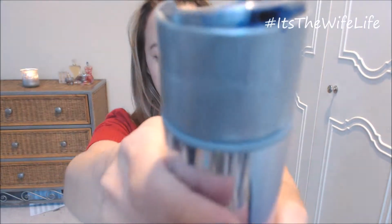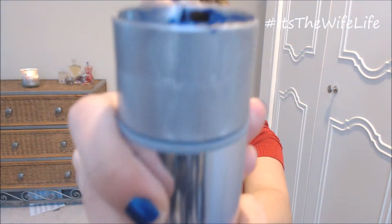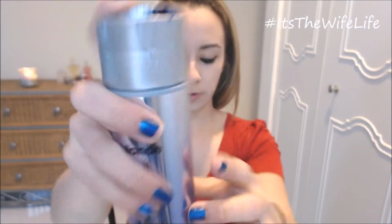The packaging on this is so awesome. It has that sort of ombre effect, and it's a purple shampoo, so it gets rid of any unwanted brassy tones. I used up like the whole bottle. It's purple, take my word for it. You guys can see the top. It's purple. So this is actually pretty pigmented.